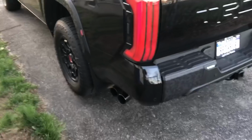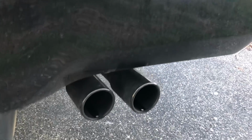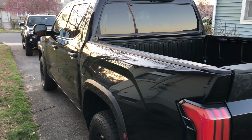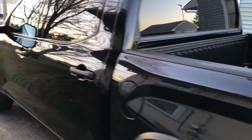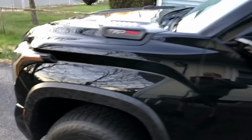You get a TRD exhaust. It's dual tip, but it's single exhaust. This thing is a hybrid. One of the biggest things you gotta get used to with this truck, and you'll know this right away, it's very quiet. When the truck's on, you're hearing that V6 twin turbo, you hear the turbos whistle a little, which is always good if you're gonna spend the money. Why not hear that? But when it goes into the battery mode, it's extremely quiet. It does take a little bit to get used to, but you know what? Not bad. So that's the exterior.